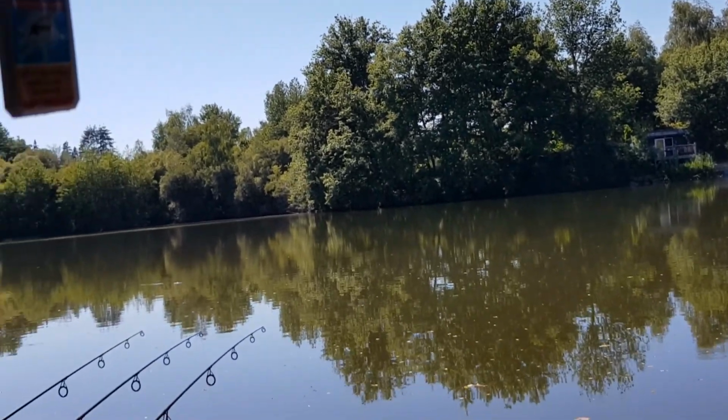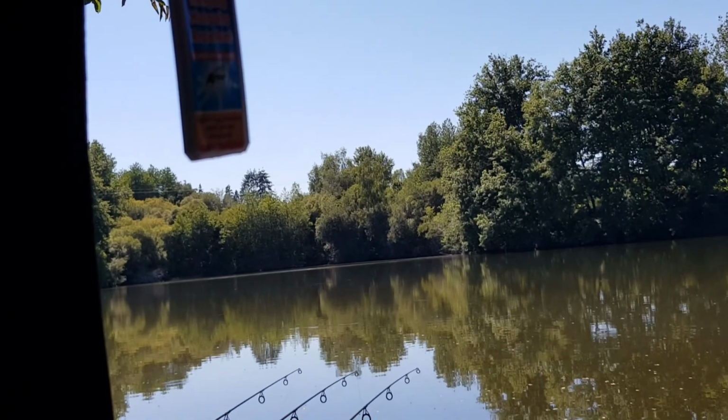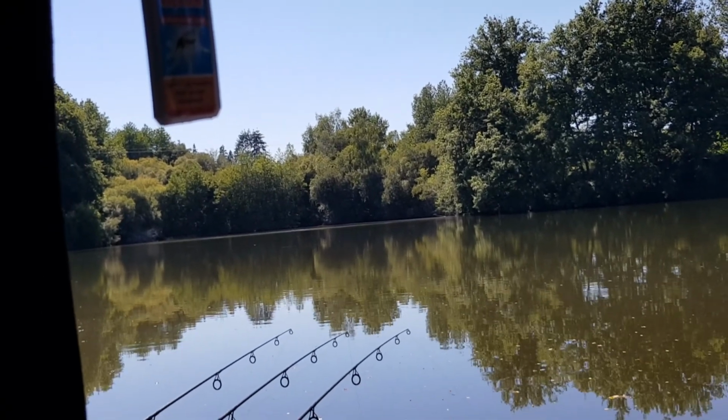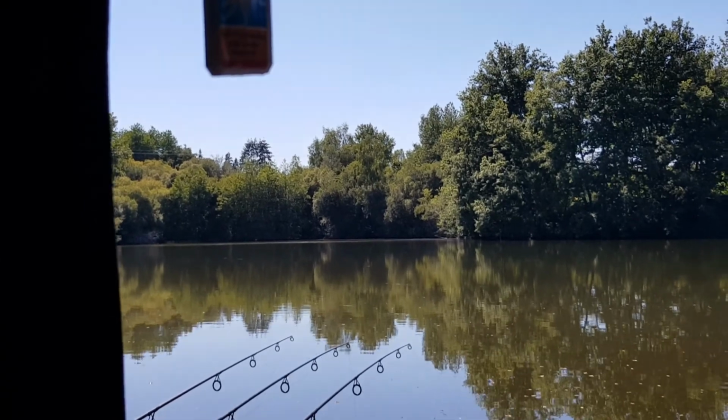So yeah, I'm going to have another rethink later on. I've seen a few fish jumping right up there. I say a few, a couple. So I might put something in, just see what happens.